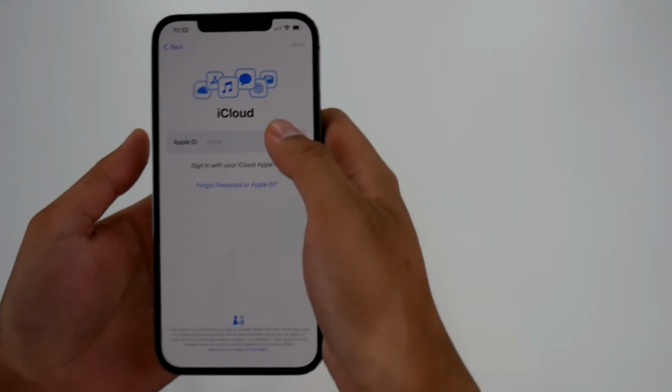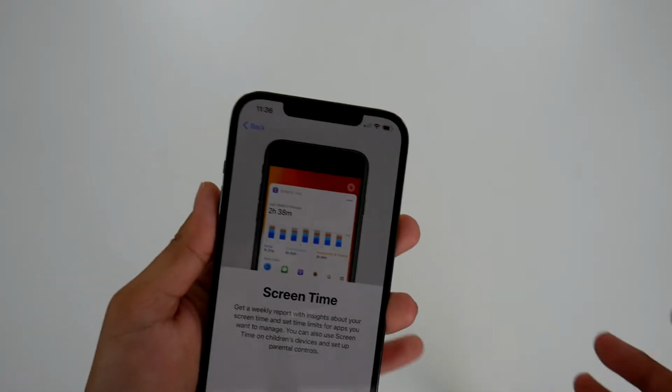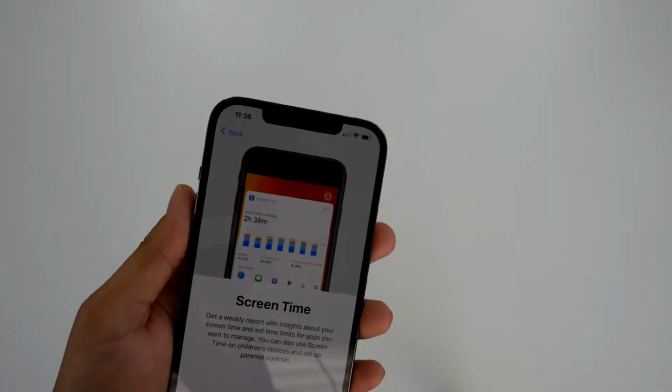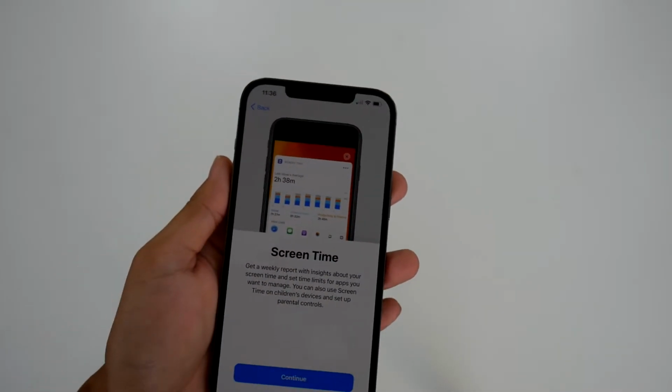iCloud backup, signing in. It was asking me the passcode for the other phone. Because I lost my phone, instead of transferring the data from my phone, I just put in the passcode for the other phone since I lost everything. So I did drop my phone in the lake, and I found out that AppleCare and the T-Mobile insurance do cover theft and loss.